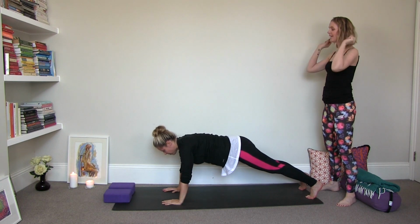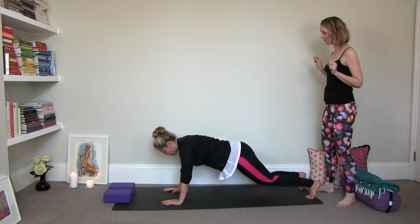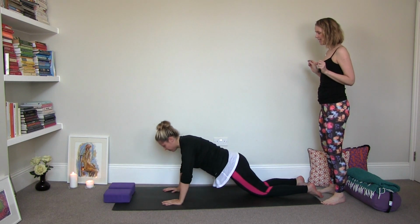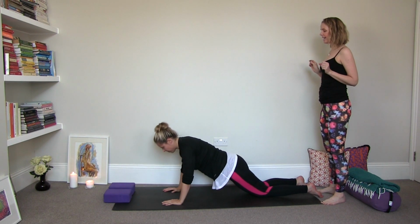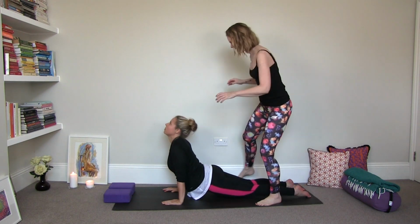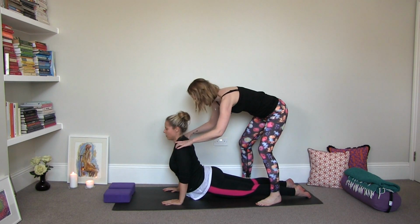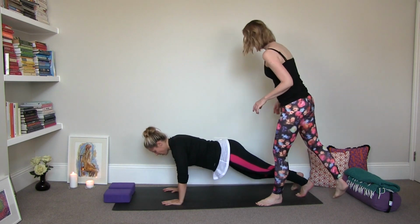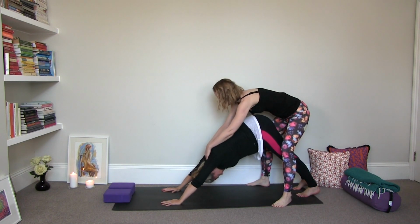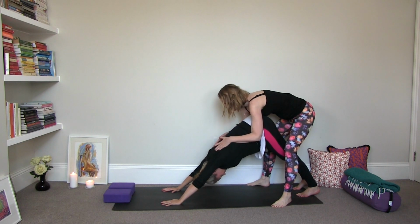And one more time, exhale, lower to chaturanga. Push yourself back up. Last time, lower back down. And inhale, upward dog or plank. And exhale, downward facing dog. Yes, strong, strong mama. Very strong mama.